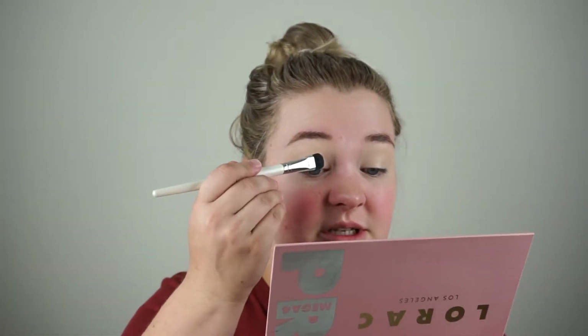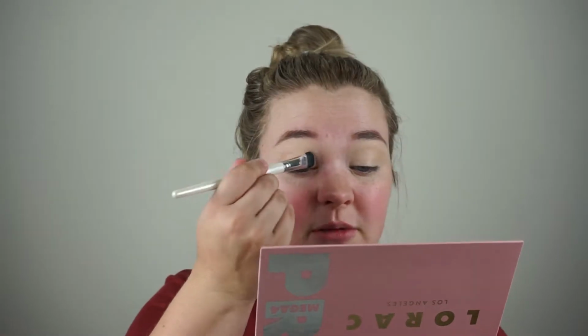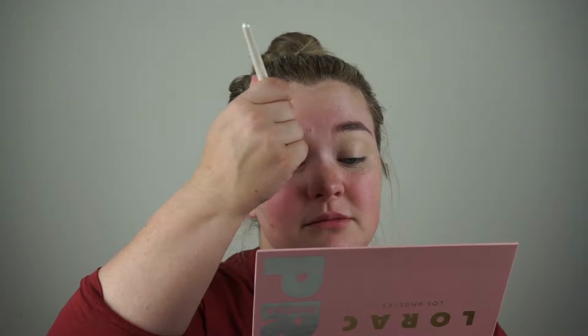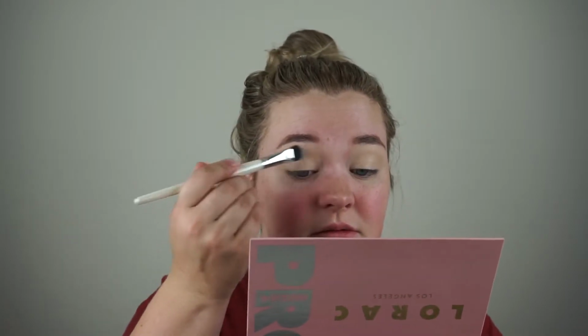Oh, that is not a lighter shade. Oh crap. Well, this is darker than I thought it was. It's a lot more creamy than it looks in the palette. There's also a ton of fallout. And just as a reminder to you guys, unless I know otherwise from using a palette before, I always do my eyes before I do my face.